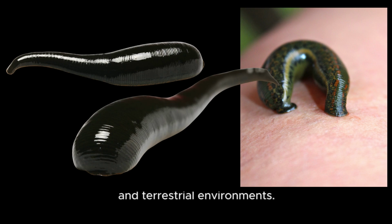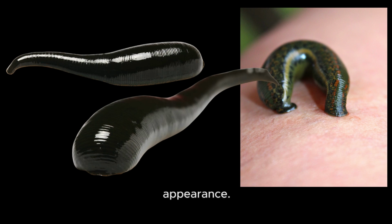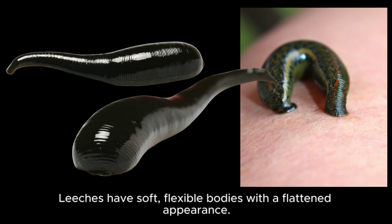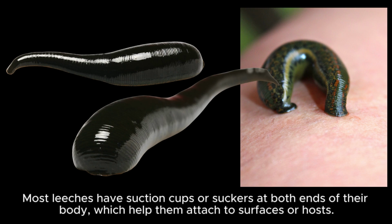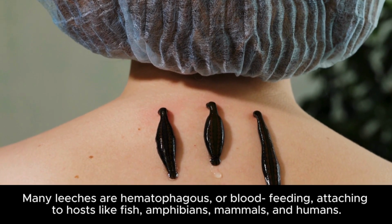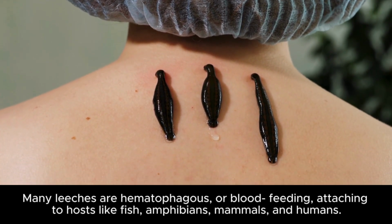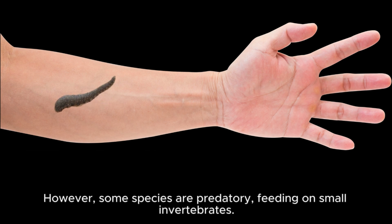3. Leeches. Leeches are segmented worms found in freshwater, marine, and terrestrial environments. Leeches have soft, flexible bodies with a flattened appearance. Most leeches have suction cups or suckers at both ends of their body, which help them attach to surfaces or hosts. Many leeches are hematophagous, or blood-feeding, attaching to hosts like fish, amphibians, mammals, and humans. However, some species are predatory, feeding on small invertebrates.